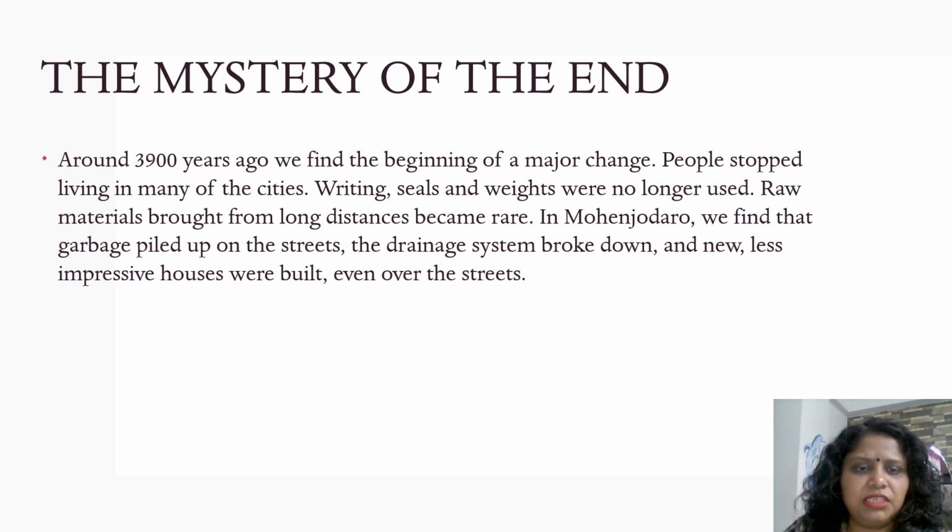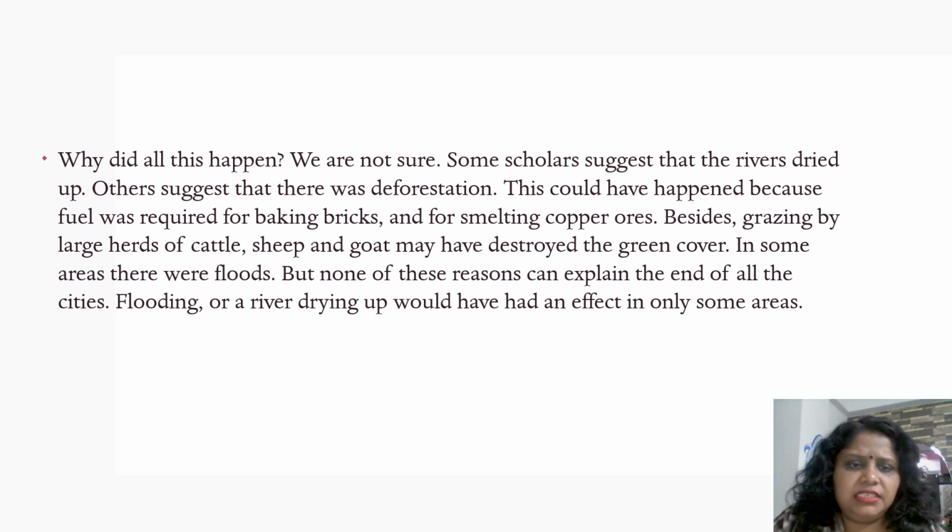Around 3,900 years ago, we find the beginning of a major change. People stopped living in many of the cities. Writing, seals, and weights were no longer used. Raw materials brought from long distances became rare. In Mohenjo-daro, garbage filled up the streets, the drainage system broke down, and new, less impressive houses were built even over the streets. Why did all this happen? This is a very important question.